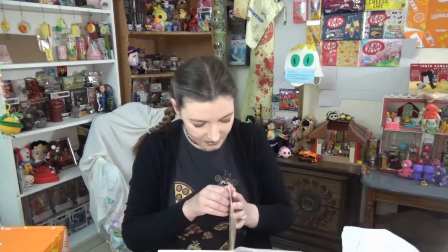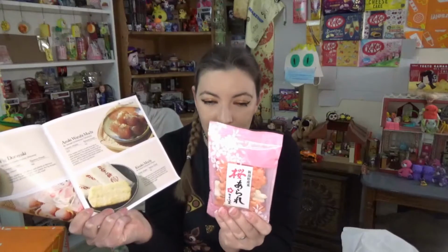Next we've got Sakura Senbei. I wonder if they call it that here. Oh, please tell me you haven't done it again. This is not in the book. This has shrimp in it. And if someone has gotten this box specifically because they list allergens, there are no allergens listed. So, I'm bothered.